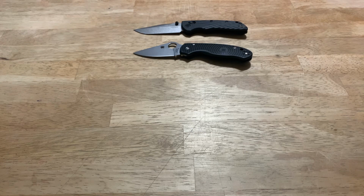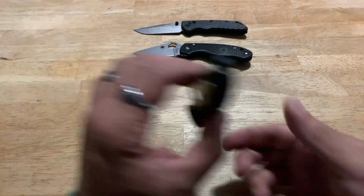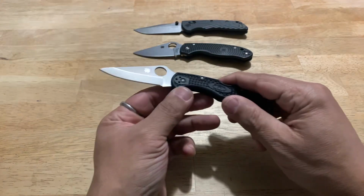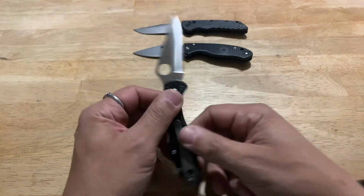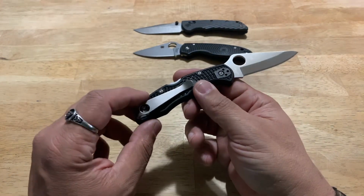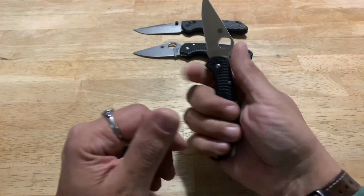Lightweight. So my third one will probably be the Delica, right? The Delica's, I like this knife. This knife is in VG10, made in Japan. This is a saber grind, but it is a flat saber grind. And I put a titanium pocket clip on the back here, deep carry. This is just really ergonomic.